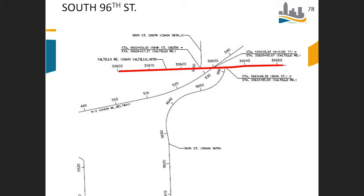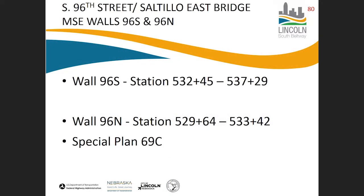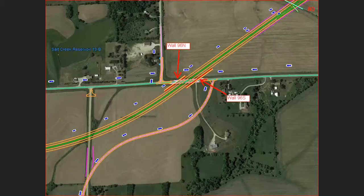96th Street or the East Saltillo Bridge. Just a delay period of 60 days. Walls don't have any foundation concerns. That's those walls.